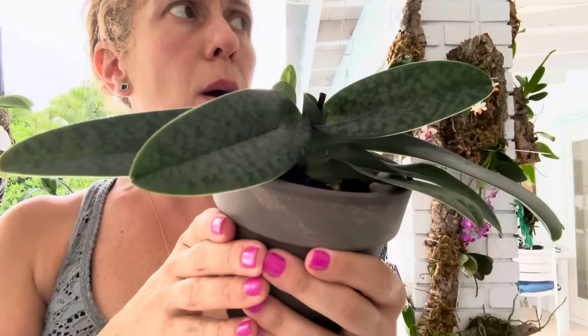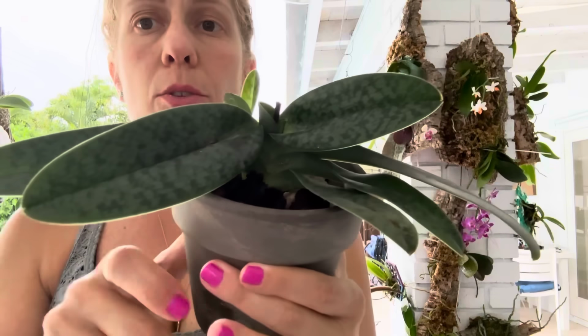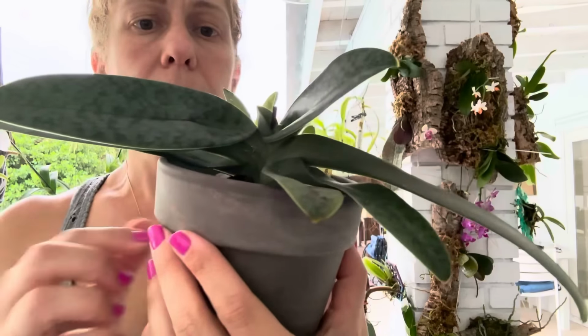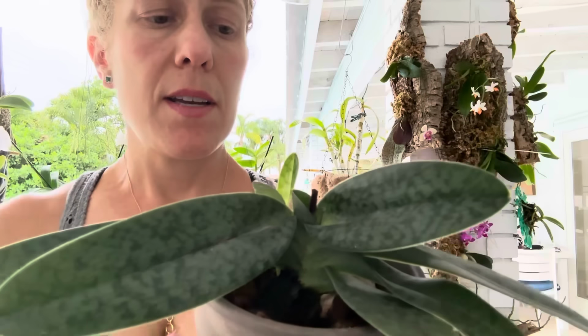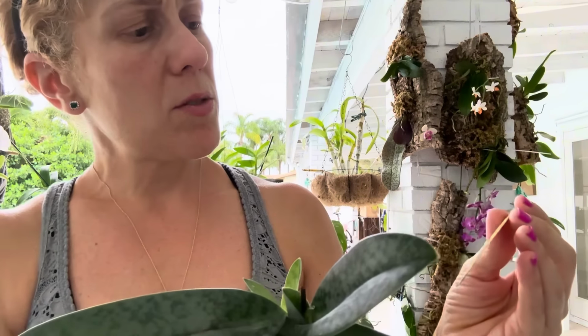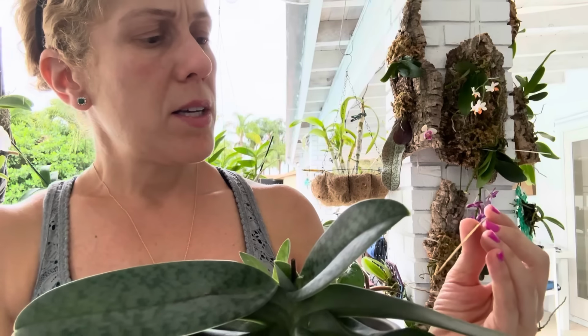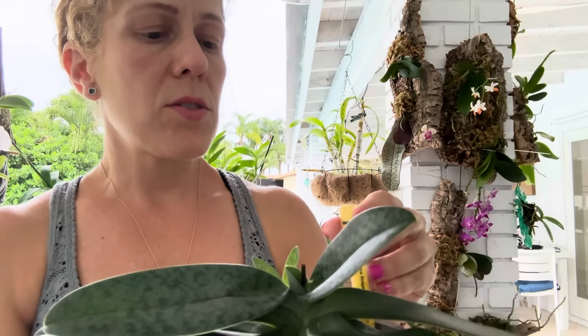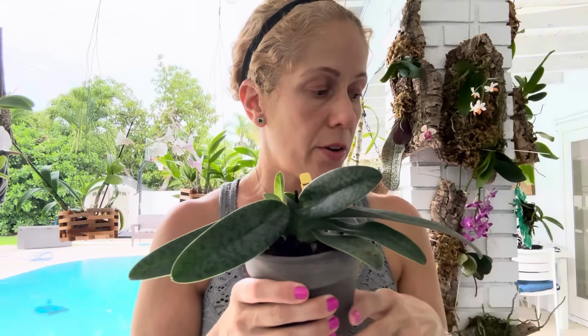And the other paph I have does have the pretty mottled leaves, but I got this from, who did I get this from? Triton Orchids. And look, it's growing, growing, growing. Nice leaves. And I bought it in spike. This one is a cross with sukhakulii and rothschildianum. So this one's beautiful. When this one was in bloom, I was super happy. So this one and the other one looking so good inspired me to get a third, because I don't have leaves that look as spectacular as that.